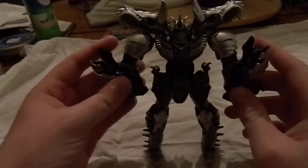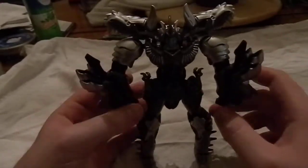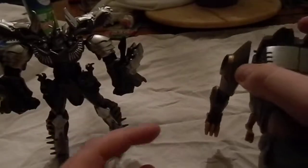Anyway, overall, really nice Grimlock. One of the main problems with Grimlock is that the problem persists in this guy. So let me quickly transform him. Okay. Reviewing at its best. Oh, for crying out loud. There we go. Working on the arms. And there we go.